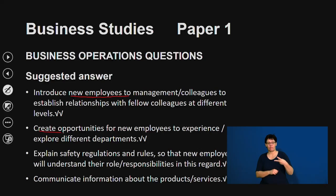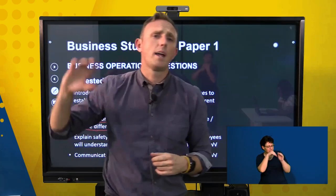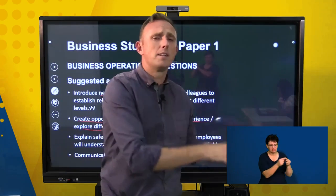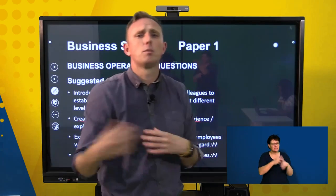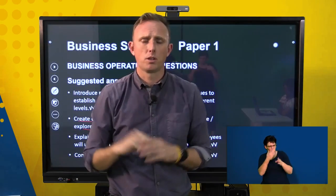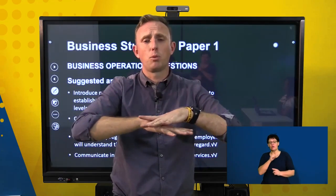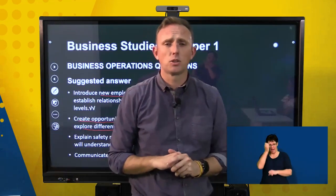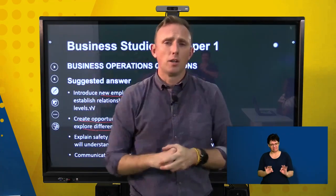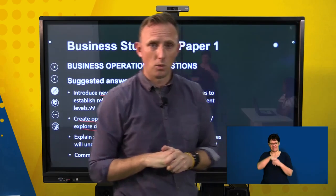The next part is it creates opportunities for new employees to experience and explore different departments. Right, so they can go and see what happens in the production department, what happens in the marketing department, where's the finance department in case you need money for a project, you know where to go, and how does the administration department work. So it gives the employee the lay of the land in terms of the actual organization, and it just makes them a lot more comfortable in terms of actually performing within the organization.